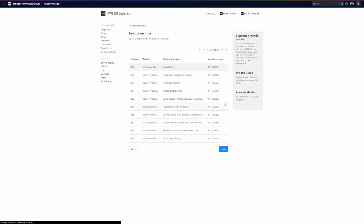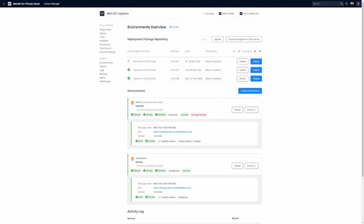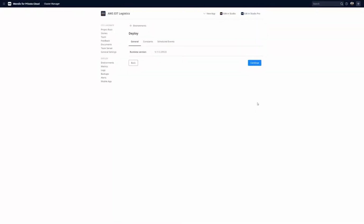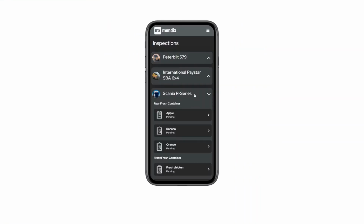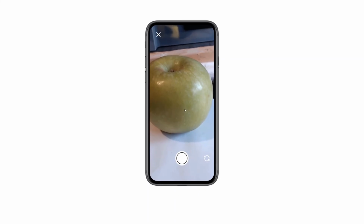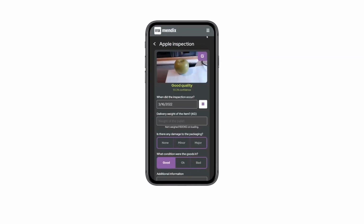Now that our application package has been built, we can transfer it and deploy it. The Mendix private cloud will communicate with the AWS cluster to ensure the new updates are released. The application is now ready and available for users to start using. If we open up the mobile app and take a photo, we'll see the response back from AWS Rekognition.